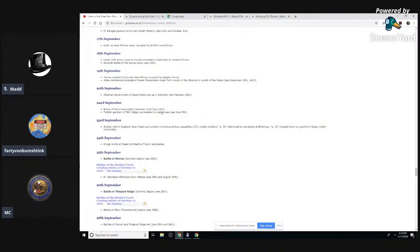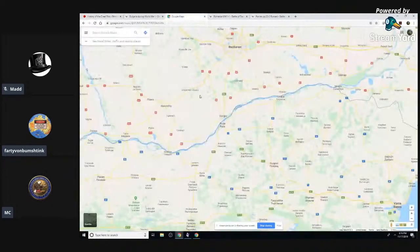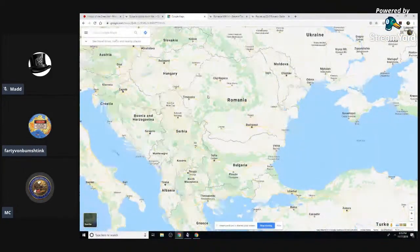The leader in Greece basically withdraws from Athens. Another battle in the Somme. The Battle of Thiepval Ridge takes place. Now, this is actually considered a victory by the British, isn't it? They actually take that ridge. Yeah, for the time being. Right. And then the Battle of Sibiu ends with the Austrian forces. This is on the eastern side, back over here in the Transylvania area.